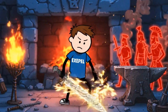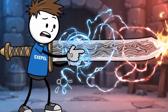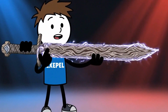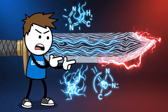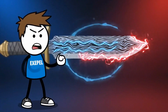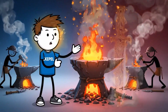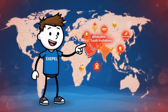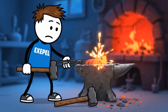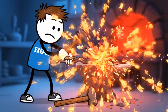For centuries, warriors feared blades made from what Europeans called Damascus steel. These swords were famous for their flowing, water-like surface patterns, sharp edges, and ability to remain tough without becoming excessively brittle. The blades were generally forged from high-carbon crucible steel associated with production traditions extending into South Asia and the Middle East. But making a successful blade required more than simply heating and hammering a piece of metal.